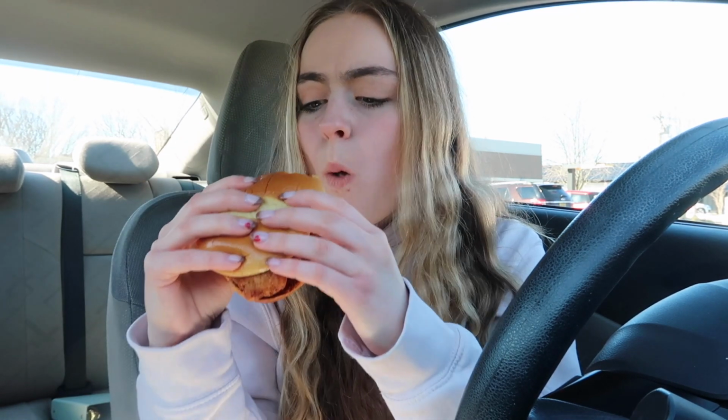I'm really excited. I'm going to try it without any sauce first. It's so hot. This is so good. This is literally so good. There's no sauce on it, and it's amazing. I'm obsessed. I love it. I'm going to let it cool down a little because it's very hot.